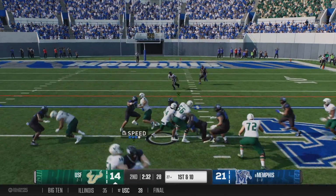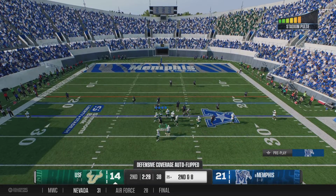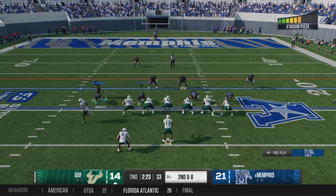From the gun, they'll try to impose their running game. Man, that D tackle is a freak athlete. Did you see him come out of his stance and beat the offensive lineman, getting to the running back? Cat-like quickness.